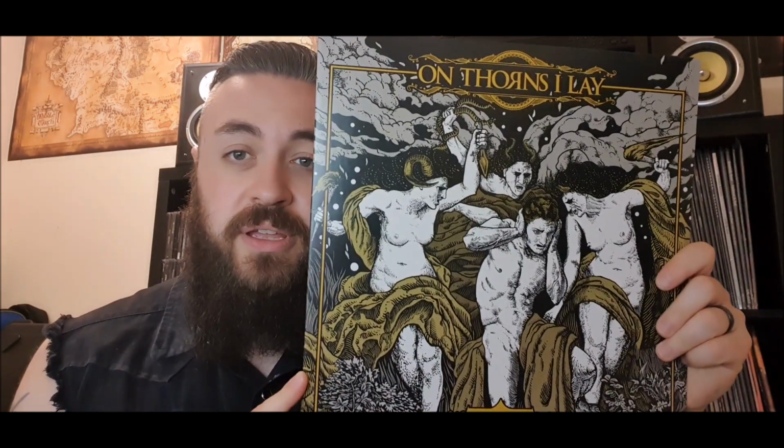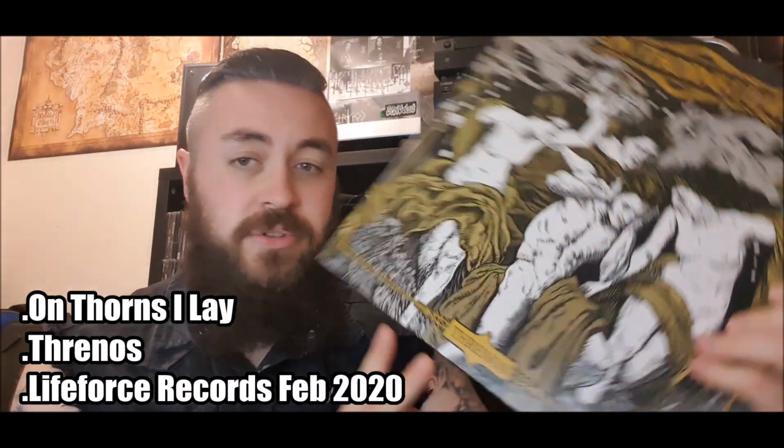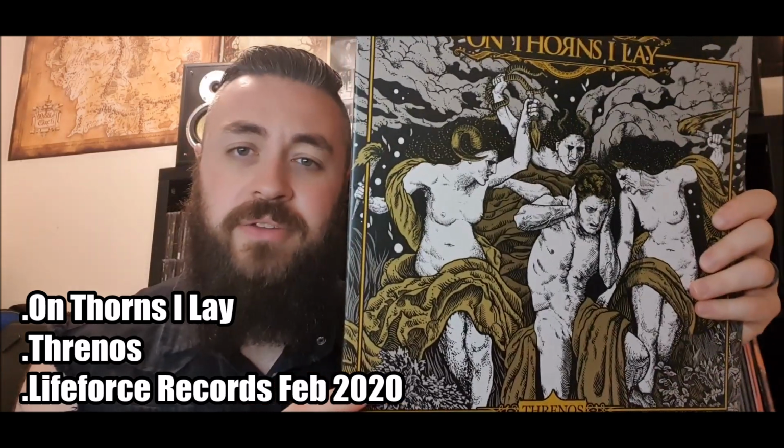So yeah, that's King Diamond. And then this is another 2020 release through a Greek Death Doom band. This one came out through Life Force Records, and that is Thorns I Lay with Phrenos, I think. Brilliant, brilliant band. Really epic. It's just solid. Just solid.